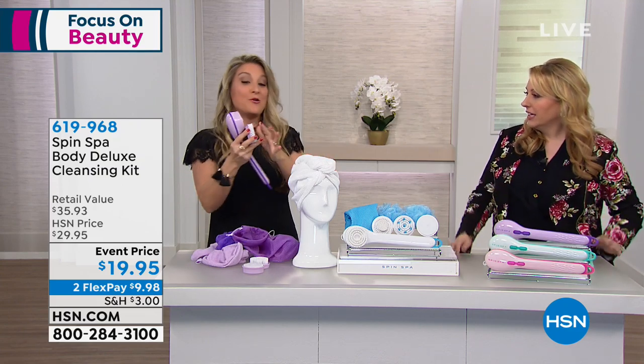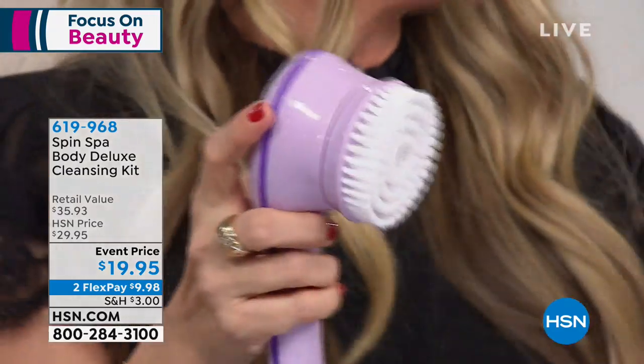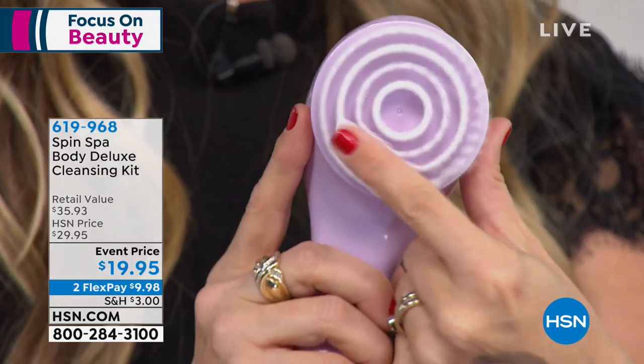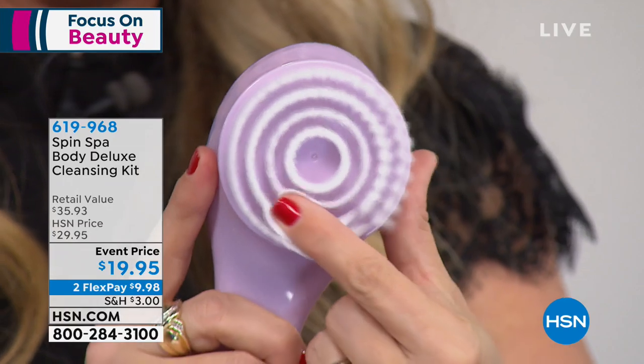Oh, my goodness. Okay, and then, of course, your everyday cleansing brush, which, by the way, is butter soft. You can even use this on the face. Yes, I know a question was asked about this prior to the show. Look at that. It's like silk. It feels so good on the body. So that's your everyday cleansing brush.